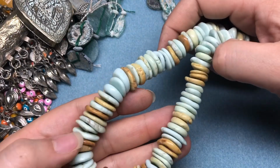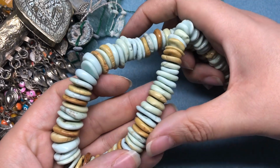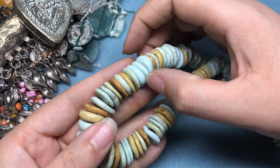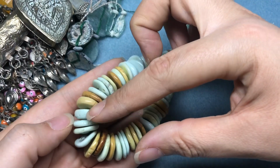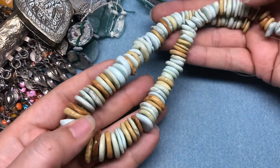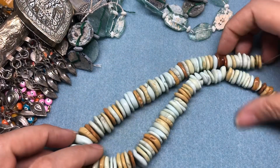I don't know if the camera's picking it up, but these are green robin's egg blue. It's very pale with a little hint of green and some cream, tan, and brown in it. They had some that were more of the blue, some that were more brown, and I just like that I got one that had a mix. This one was $9.